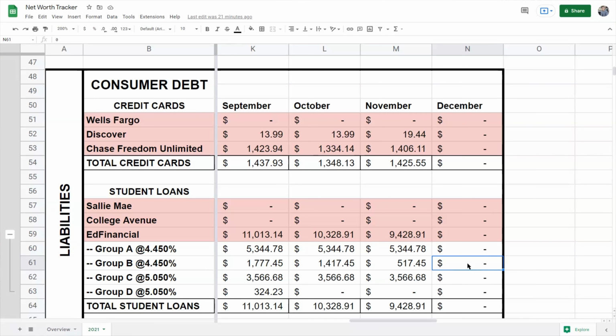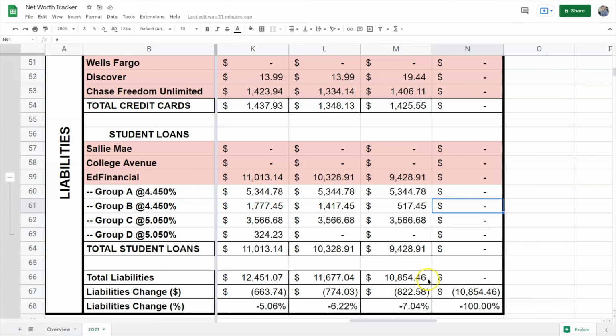Anyway, let's move over here to the totals. We have the total liabilities of around $10,854.46, which is $822.58 less compared to last month, or a 7.04% decline. That is totally amazing. I think one of the biggest problems that I've had, like I said, was that my credit card debt has grown because I have been purchasing some new stuff, and then I still haven't actually paid some of the debt from my previous transactions.